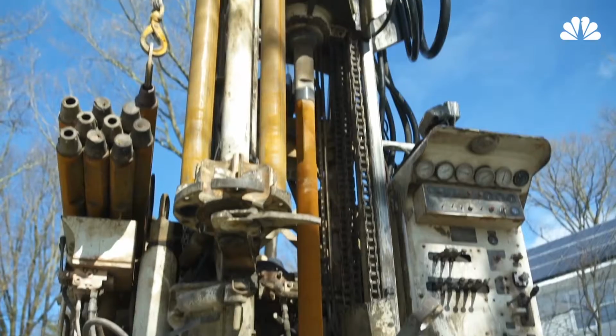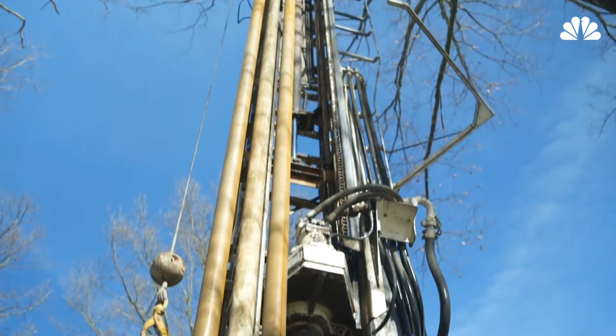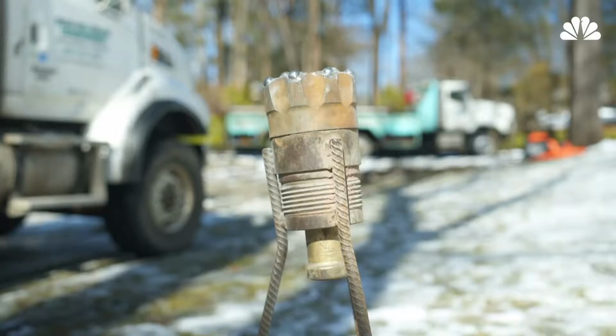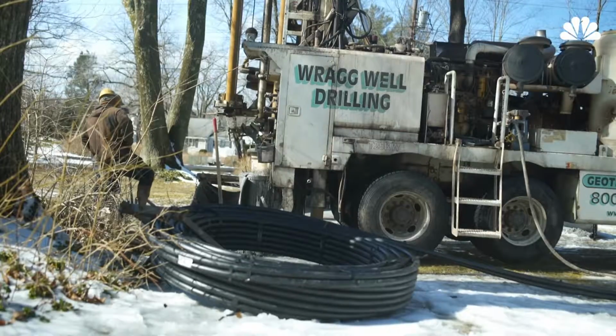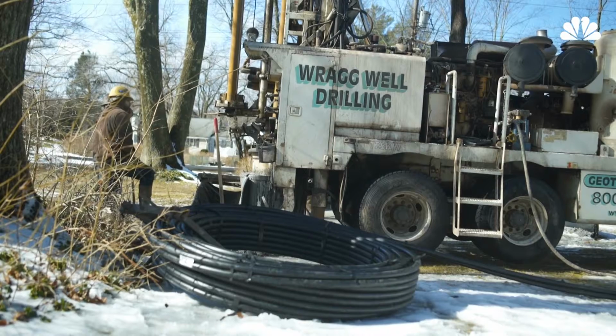What I would recommend to folks is to do this sooner because there are really generous incentives from the government in place and from utilities. And so get this done sooner. It doesn't matter what kind of rock you have in your yard. We could drill through anything. Give us a call and we'll be happy to chat with you.